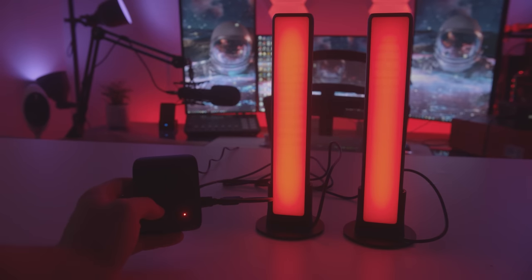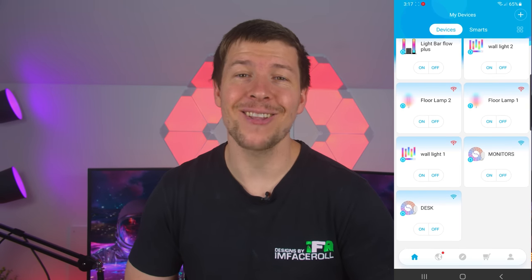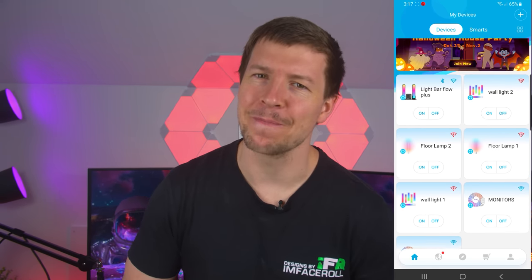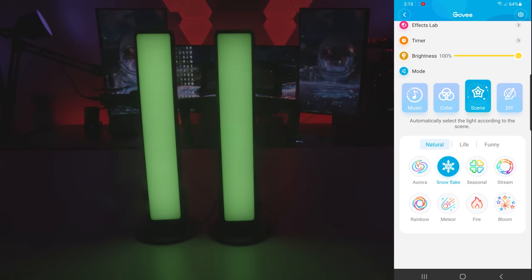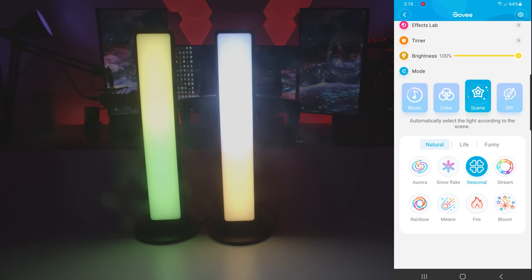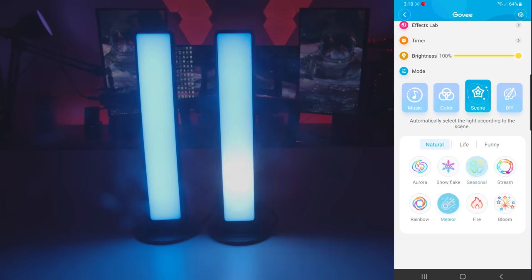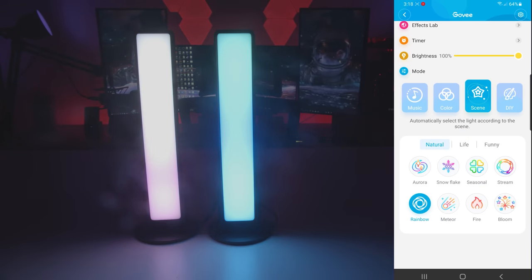To really see what these lights are capable of, you can install the Govee Home app. You can pair your Govee Flow Plus light bar and give them the appropriate naming. In the scene gallery, you can find lots of presets based on the particular mood you are after. For example, the natural tab gives us a bunch of natural scenes. I'd say Meteor has to be my favorite. However, if you like RGB, there is always the rainbow option.